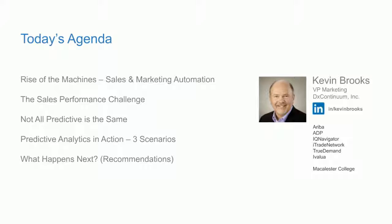There are a lot of things moving quickly, and it seems like every day there's a brand new development and a new vendor, a new player coming into the space. So let's go ahead and get started.